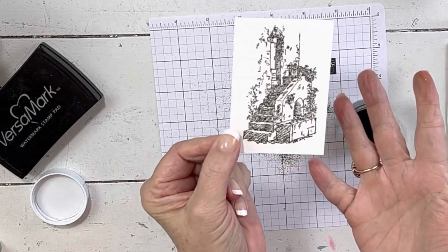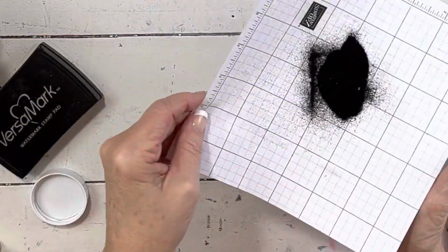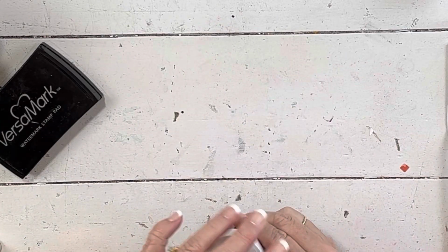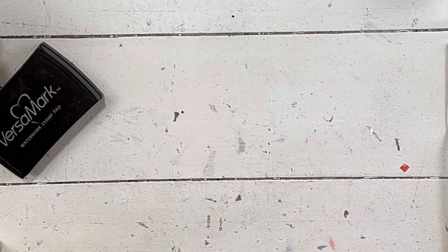It's not going to come off if you did a proper job of inking it up. It's going to stick to where it's supposed to stick. But if you sometimes emboss and you think my images don't look clear and crisp, it's because you're not taking off all of the embossing powder. Maybe you think you want your image to look stark, but it's going to have the opposite effect.